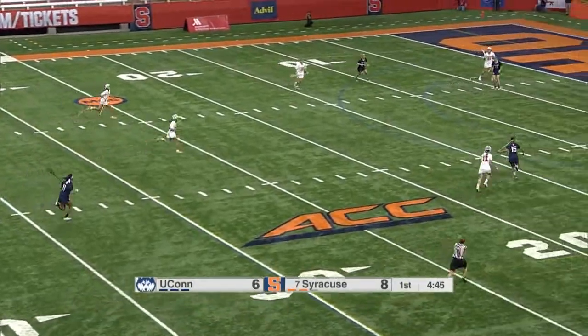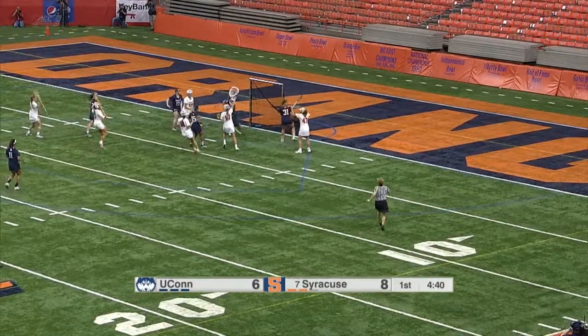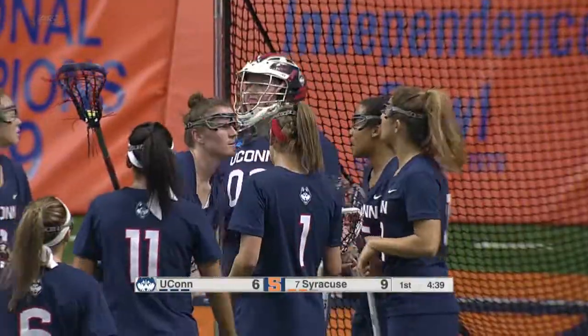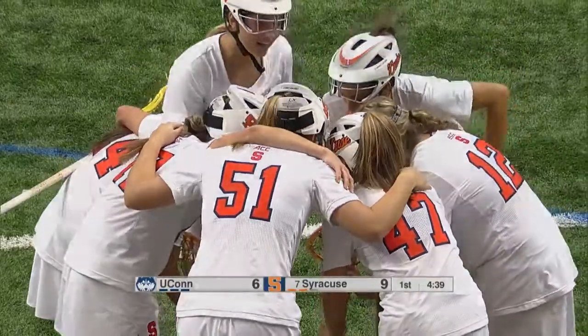Goldstock looks long, finds Resnick in space. Emily Resnick, Nicole Levy behind the back. Harris-Chuck scores! Highlight play from Syracuse all around. Goldstock to Resnick, Levy behind the back, and Harris-Chuck puts it home for her first.